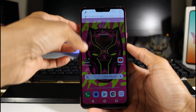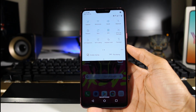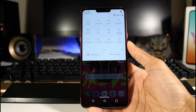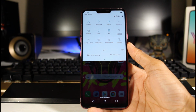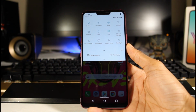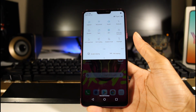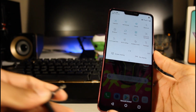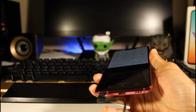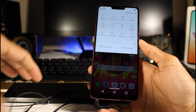Now number 4 would actually be the Hi-Fi Quad DAC. If you're into listening to high quality audio, and you put your premium headphones in here, like some Bose or Audio Technicas, you can get some very good quality audio with this, which I think is very underrated. I love listening to music on my phone, and I love listening to high quality music. You can plug in just regular headphones, so we'll put these regular Panasonic earbuds in, and it'll pretty much make anything sound great when you're listening to music.